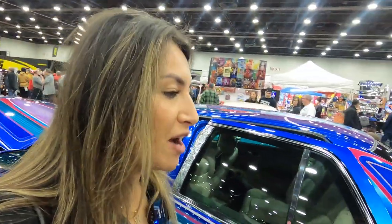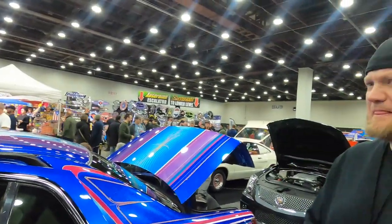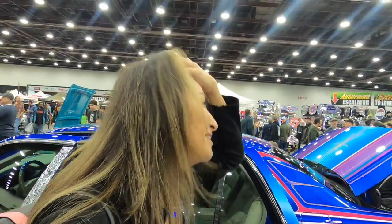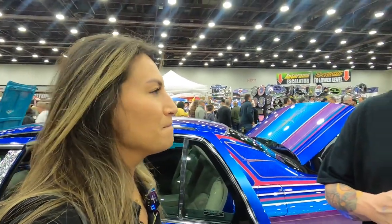And you've been invited here. Is there a class you're participating in? I believe the class that they have me placed in is called conservative hardtop. Why do they do that? It makes no sense to me how I was classed, because there are other vehicles here with a similar style. Yes. That are in the lowrider class. Yeah, and more on that end, but for some reason I am in that class.